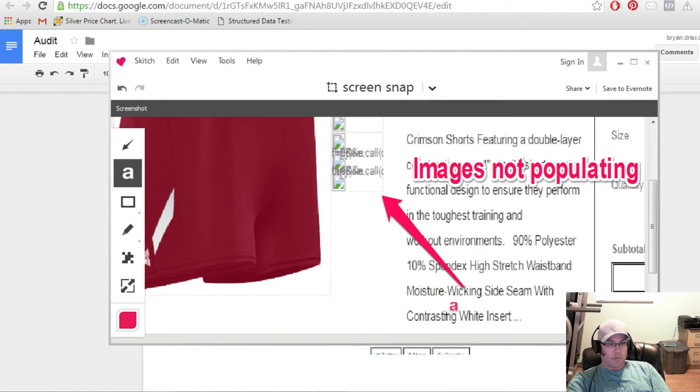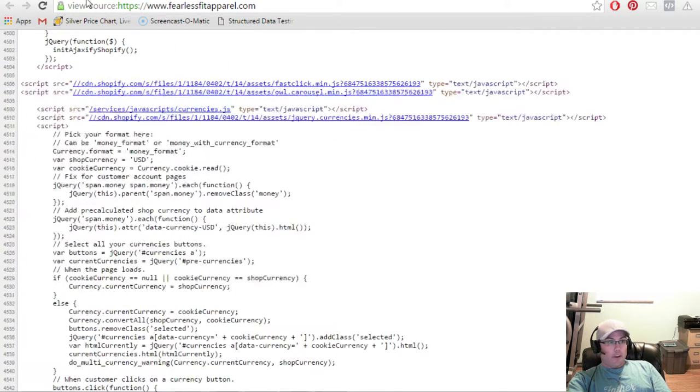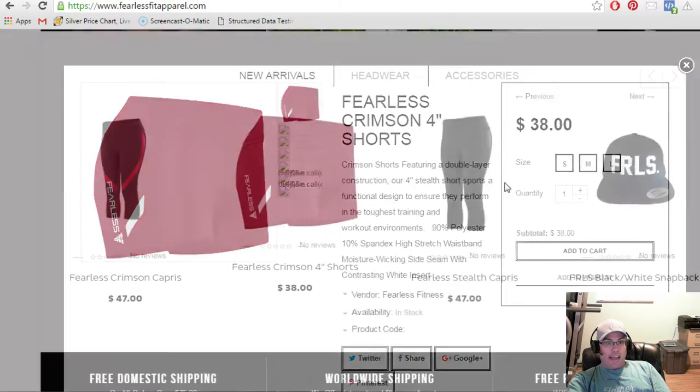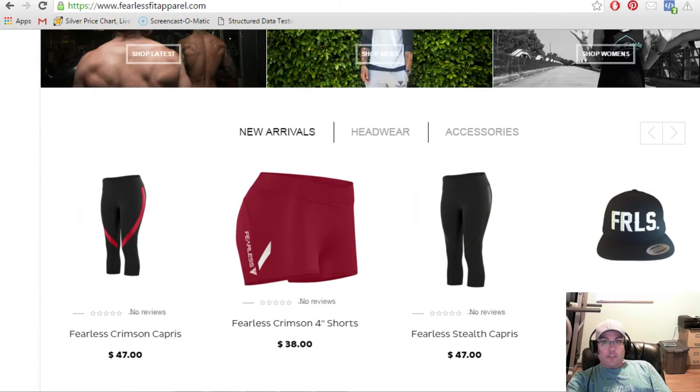So that's just minor stuff. Well, not really minor, but anyways, I was talking about the code. I noticed that the quick view here adds a ton of code to the page. So, let me see here. We're going to check the page speed.